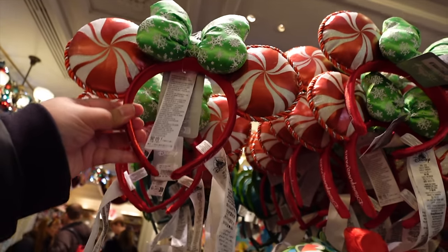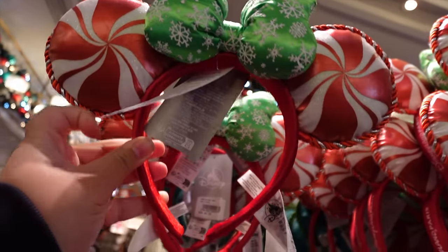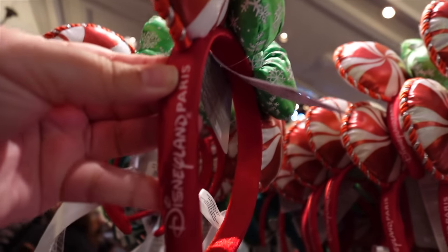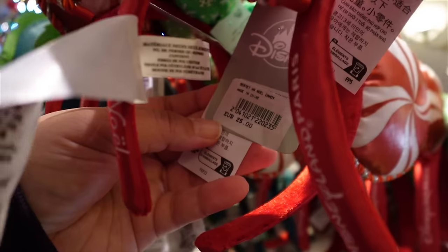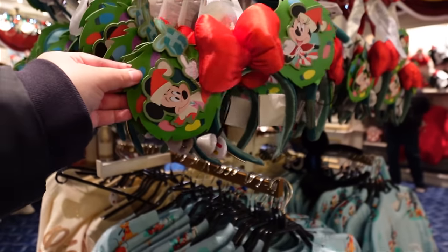Up there we've got the ears that were released last year in Disneyland Paris, and I really enjoy these as well, with the little candy canes and the green bow with snowflakes on it. And it actually does say Disneyland Paris on the side as well, so it's specific to Disneyland Paris, which I enjoy. Those top ears are 25 euros by the way, so almost half the price of these loungefly ones.